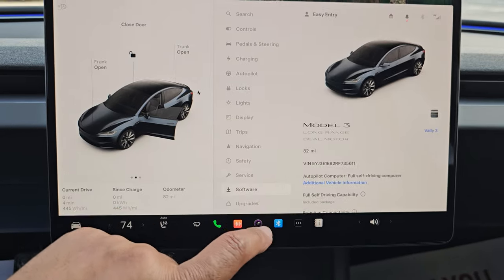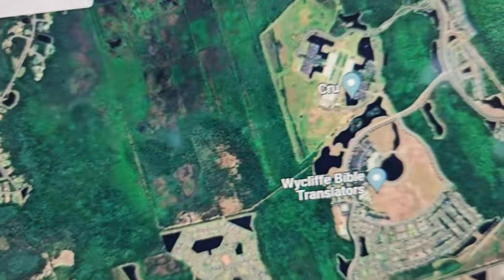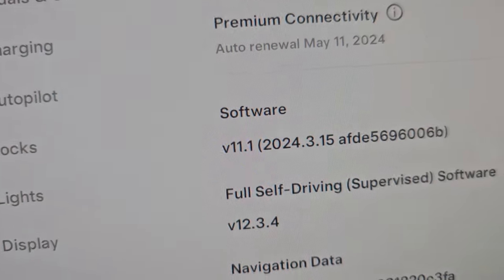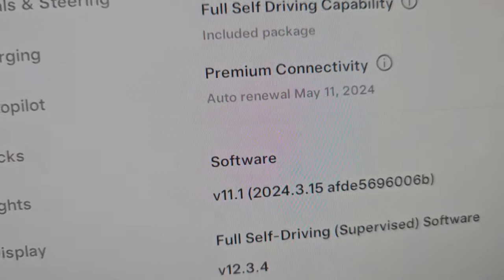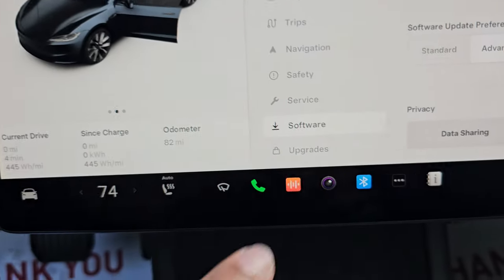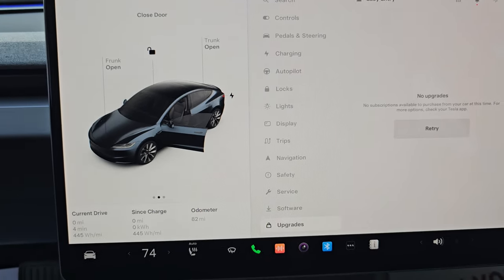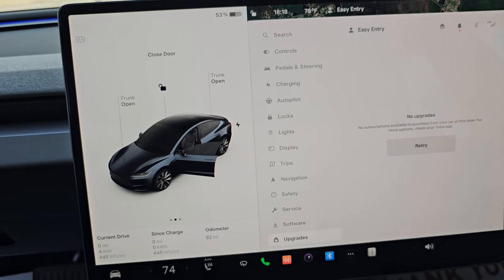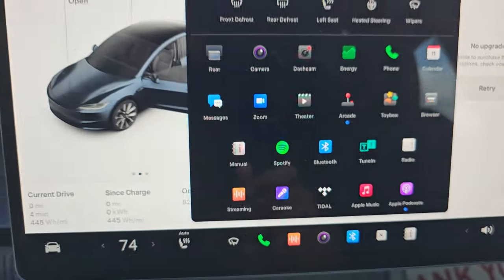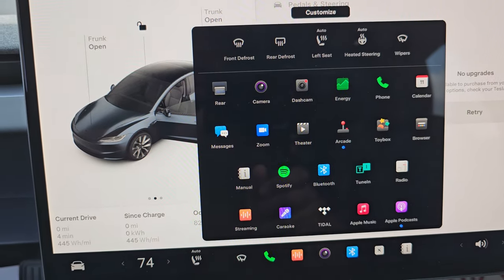Okay, software, full self-driving. Self-driving package included, and the version that's in there is 12.3.4 and upgrades. No upgrades because this has the full self-driving, has everything the car can offer. All right, and let's show you the drawer where you can see how this is laid out versus what it is over there. All right, let's jump to the 2021.